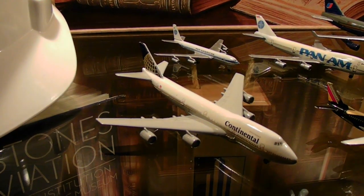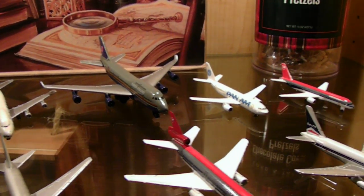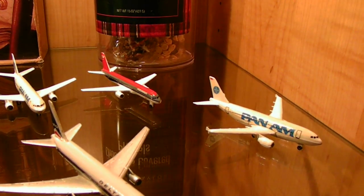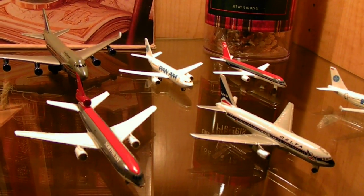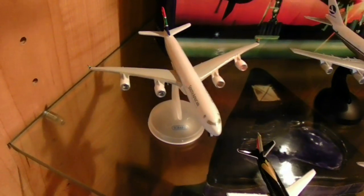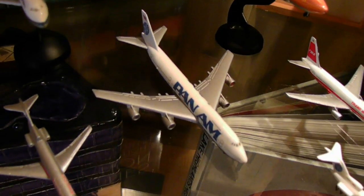I have a Continental 747, some Pan Am aircraft, Southwest, American, Northwest, Cheap United, plane back there, Delta, more Pan Am, and Northwest. Alright, down here, South African, Eastern 747, Braniff 747, Pan Am, American, US Airways, Pan Am, TWA.